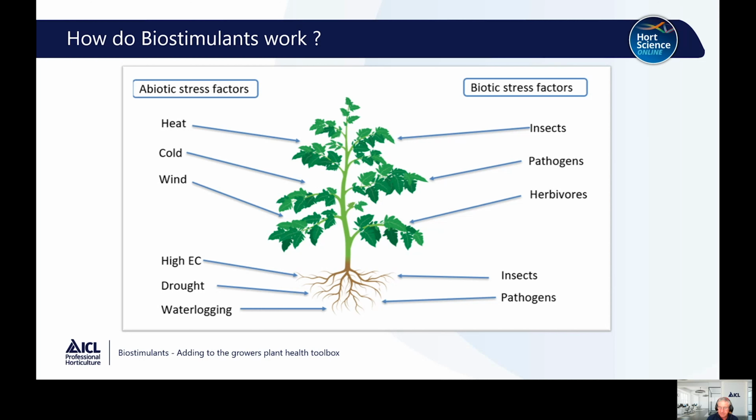Now, biotic stress factors are living organisms, so they can be insects, pathogens, herbivores, and at the root sector as well, we also have the insects and the pathogens. Now, you'll all know these. You all know you have the whiteflies, spider mites, aphids. They are all causing biotic stress. They're feeding on the plant, they're sucking the sap out of the plant, and the plant has to deal with that. It has to try and mitigate that stress and still carry on growing. Pathogens such as all our mildews and other diseases are also attacking the plant. And herbivores such as rabbits can be eating away at the plants. And all this is weakening the plant's defenses all the time.